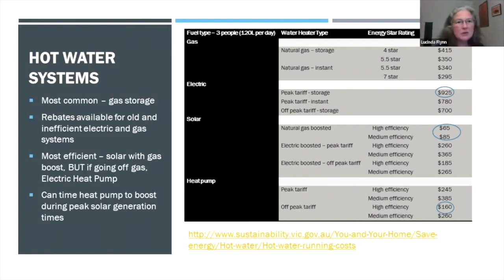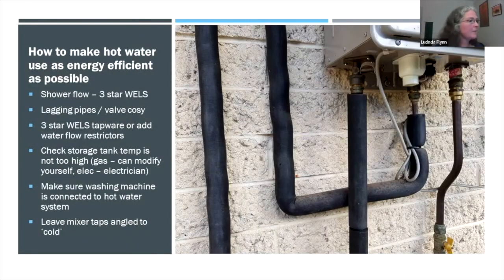Now, if you do have solar energy on your roof, then you'll be able to time the heat pump to boost when you're in peak generation mode. So from about 11 in the morning till 3 in the afternoon. And that's a really big bonus too. Making it as efficient as possible.